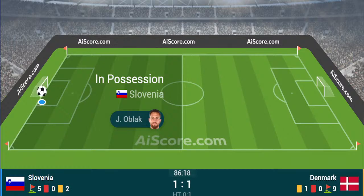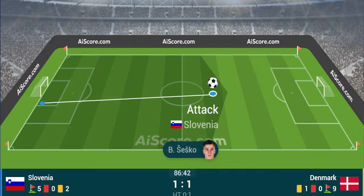Now Oblak's just checking something with the referee. Of course, the new rule that's in place is that should there need to be a discussion with the referee, it can be captains that can do so, and on this occasion both captains are goalkeepers. It's Kasper Schmeichel and of course Jan Oblak. We'll get things back underway.